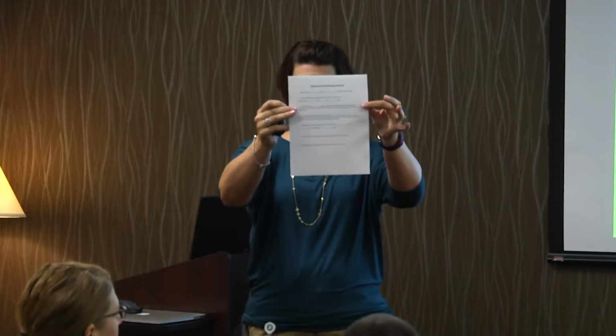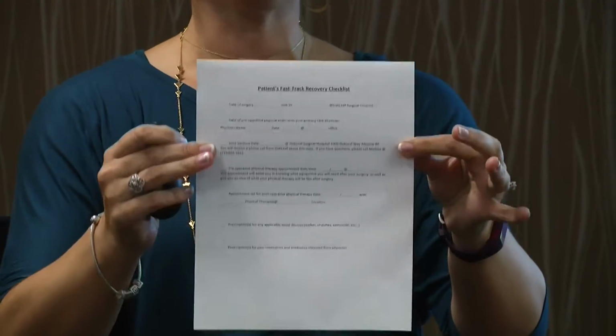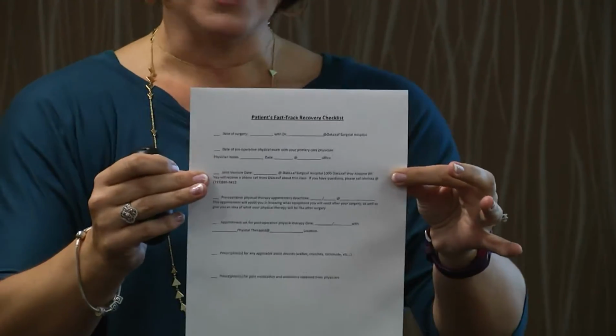There's another sheet in there, this one, the patient's FastTrack recovery checklist. The patient will be getting this to help them keep track of all the appointments they need to go to be ready for this FastTrack surgery. So obviously the date of surgery is important to know. The preoperative physical exam, your H&P, must be completed.